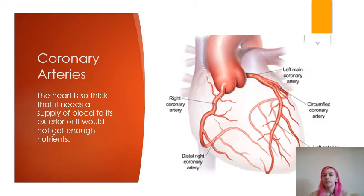The heart is so thick that it actually needs a supply of blood on the outside of the heart, or else it would not get enough nutrients. Even though the muscle of the heart is filled with blood, it's so thick that it wouldn't diffuse through the muscle to supply enough energy to keep beating. So that's why there are coronary arteries, and those are the arteries on the outside. If you've ever heard of coronary heart disease, this is the area that is diseased that they're talking about.